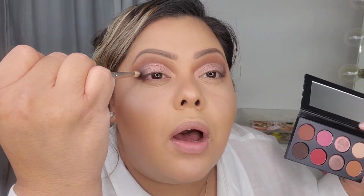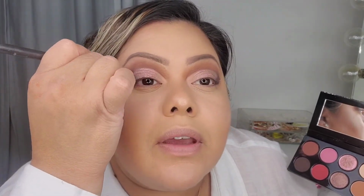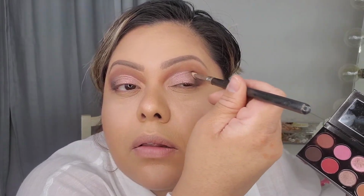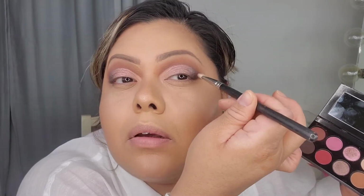I am not gonna lie, there is a lot of fallout actually with this eyeshadow. You can probably see there's a couple of flecks of shine on my face, but nothing too major. I do like the palette. Like I said, there's a lot of fallout when it comes to that color, and I feel like it's dragging to the black now, but I do like that color. I actually really like this look right now.